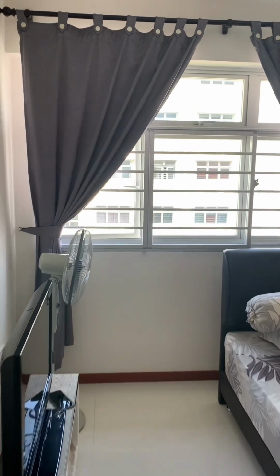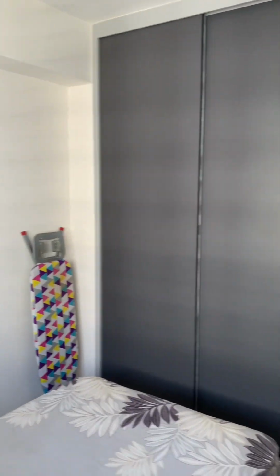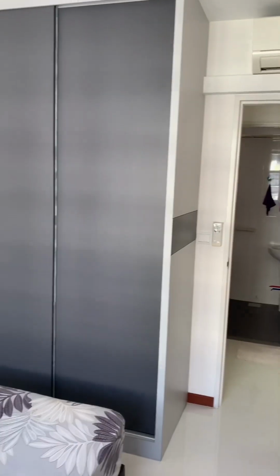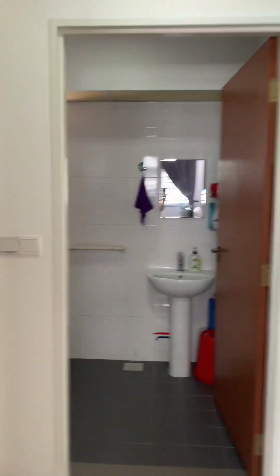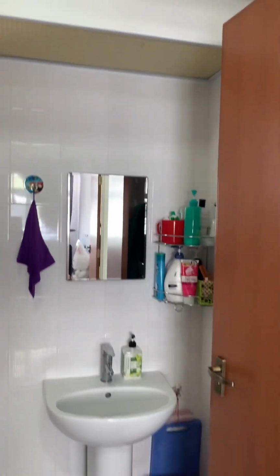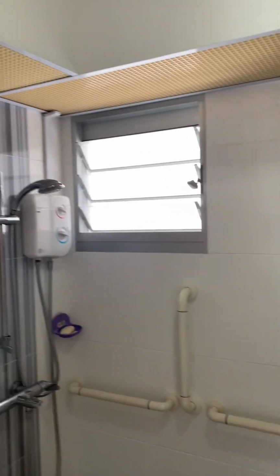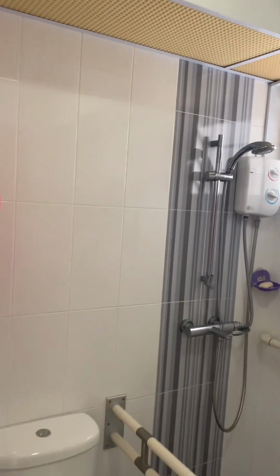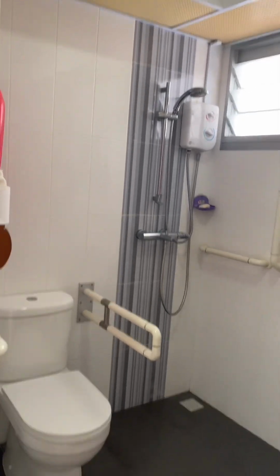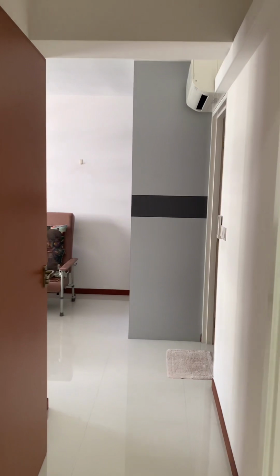Now this is bedroom 2, the same size as bedroom 1, able to accommodate a queen size bed. See the brightness, feel the natural ventilation, and directly opposite is a common bathroom, very well maintained and of decent size. The whole house, every corner, is able to enjoy great natural ventilation. See the condition, very well maintained.